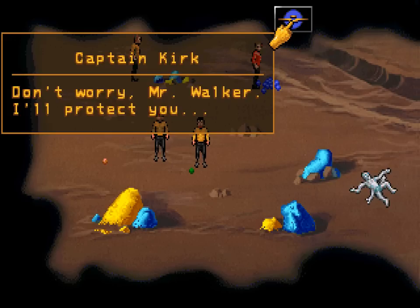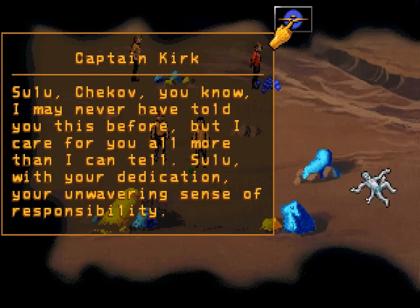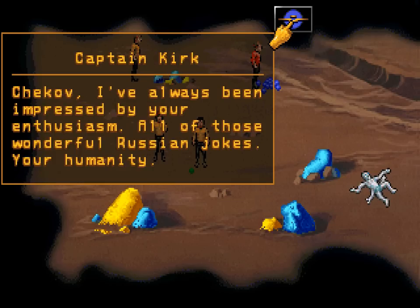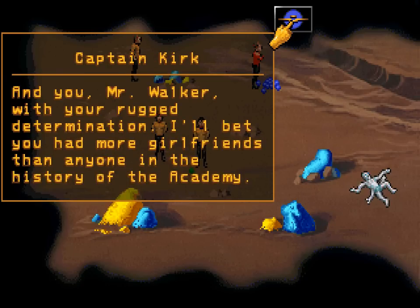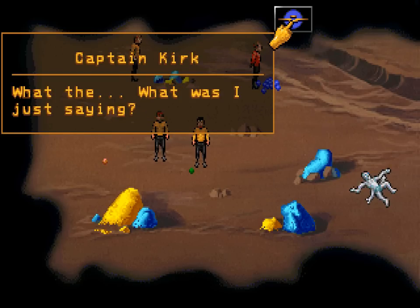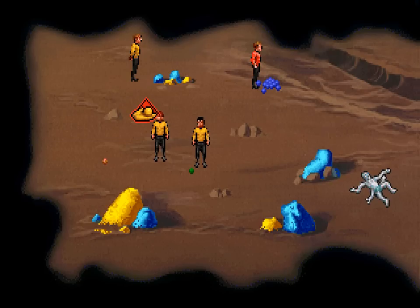Don't worry, Mr. Walker, I'll protect you. Sir? Sulu, Chekov. You know, I may never have told you this before, but I care for you all more than I can tell. Sulu, with your dedication, your unwavering sense of responsibility... Captain, are you talking about me? Chekov, I've always been impressed by your enthusiasm, all those wonderful Russian jokes, your humanity... Captain? And you, Mr. Walker, with your rugged determination, I'll bet you had more girlfriends than anyone in the history of the Academy. Actually, sir, I'm... celibate. What was I just saying? Okay, that went on a tangent.